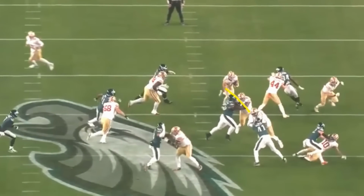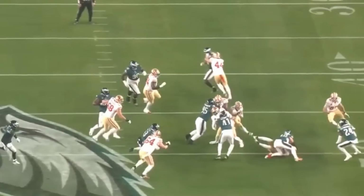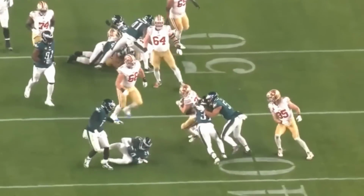The reach block by Banks here does not get better than that. He flips the butt over towards the running back. The running back hits the gap. And just like that, you get an 11-yard run. Beautiful job. Let's get into the next snap.